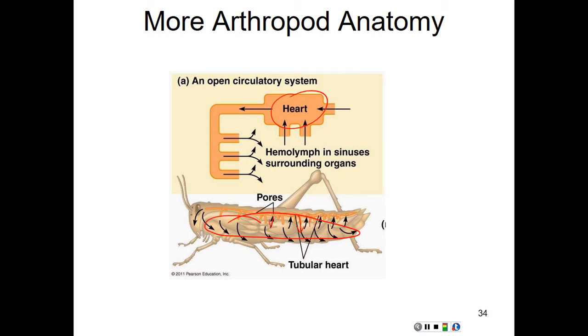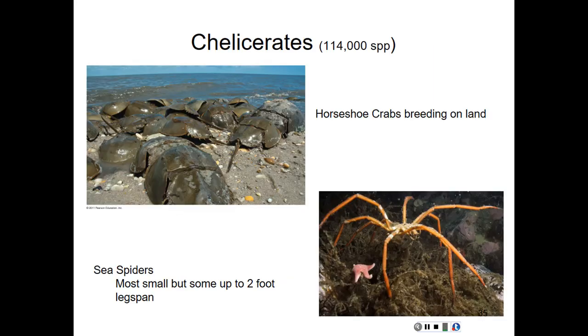They are coeliomates. Many have specialized breathing structures that reflect their ecology. What do I mean by that? I mean that in aquatic arthropods, we'll have gills. In terrestrial arthropods, we'll have a tracheal system or some other kind of lung-type structure that will facilitate breathing in the air. So there are 4 major lineages of arthropods that we're going to talk about.